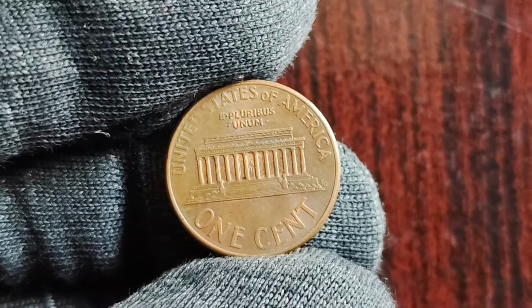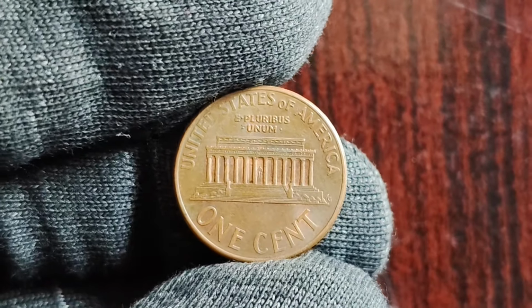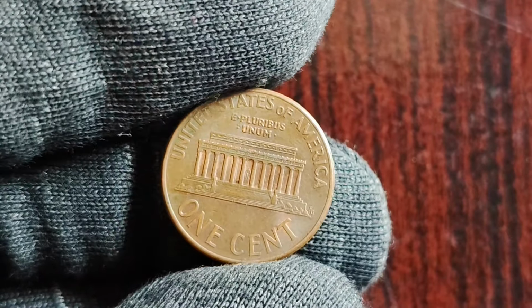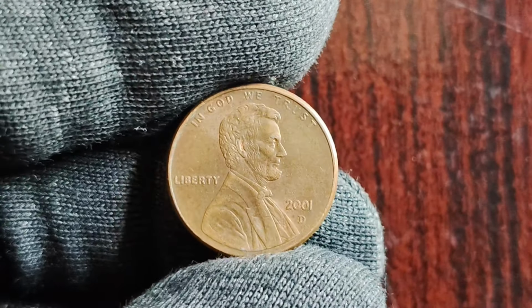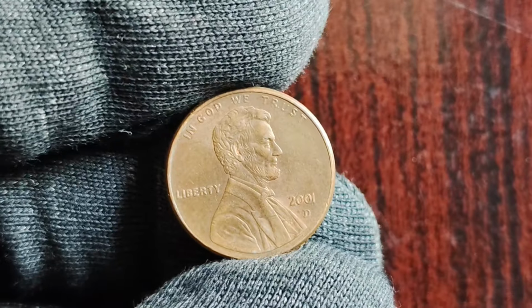set a competitive price. In summary, the 2001D Lincoln penny may look like any other coin in your pocket, but it has the potential to be worth an astonishing $1.1 million if it possesses certain rare qualities, such as minting errors. Keep your eyes peeled for those unique features, and remember that proper grading and selling channels can make all the difference in realizing the value of your coins.